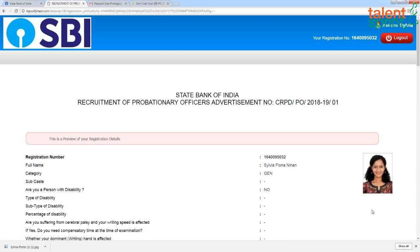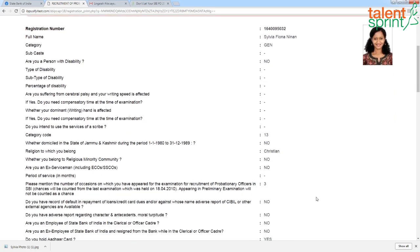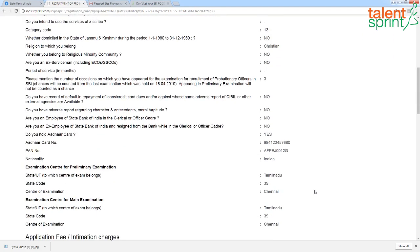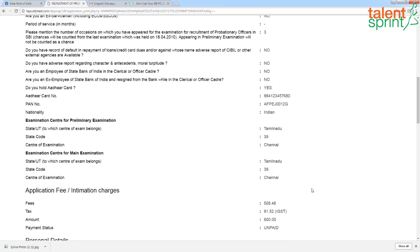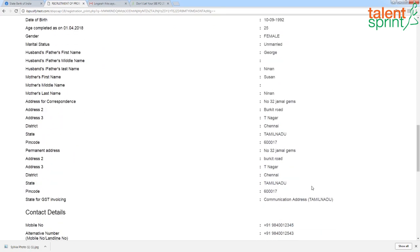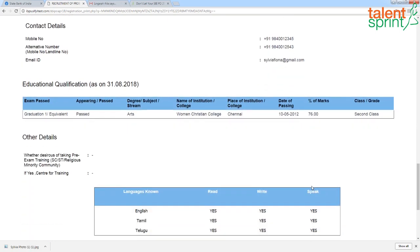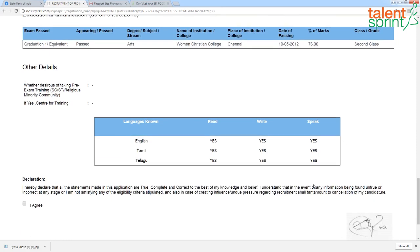So we're at stage 4, where we get to preview all the information that we fed in. Quickly go through the information. Make sure everything that you've entered is valid and accurate, especially your email ID, your Aadhaar card number, your PAN number, address for communication, all of that. Once you're done with this, let's read the declaration. It says, I hereby declare that all the statements made in this application are true, complete, and correct to the best of my knowledge and belief.